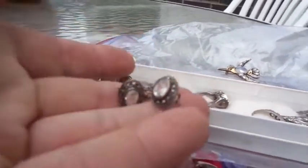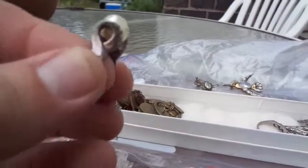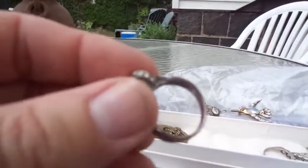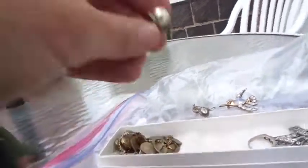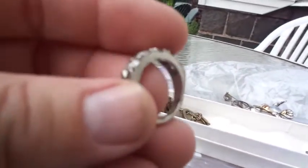Anyway, Marcasite, sterling. So you can easily get like 8 to 12 for those at any flea market. This is obviously sterling. Here's a hallmark right there. It says 925 very clearly. Most likely faux pearl and rhinestone. This is, hold on.